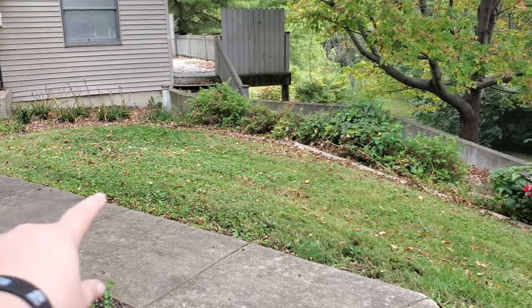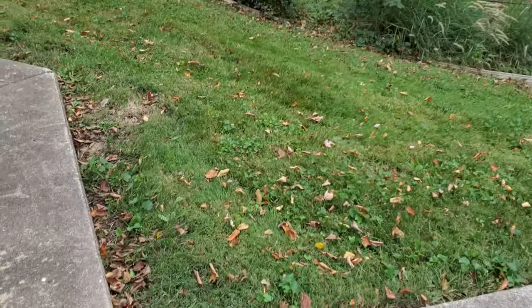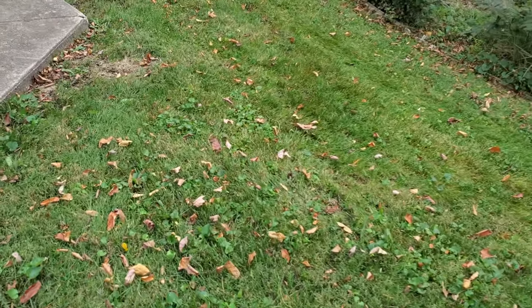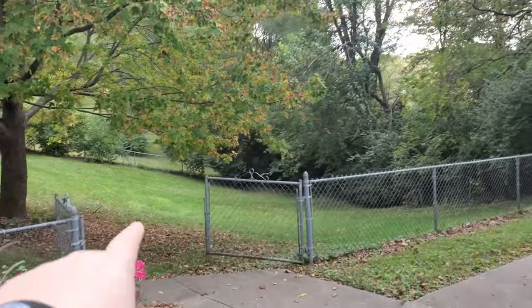Okay, so Jackie mowed this little strip, and as soon as I started string trimming, I started seeing a bunch of the yellow jackets start coming up. I can't really show you on camera, but once you start moving around over there, they start coming up. Also, Jackie did notice a whole swarm back there.